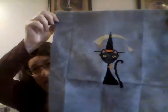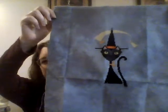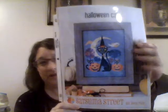And then towards the end of September, I started doing some Halloween. And so I picked back up my Halloween cat by Satsuma Street. And this, I'm not really sure what fabric this is, but I like it. The progress, I did the cat. When I picked it up, all I had done was the hat and the moon. So I went down and got most of the cat, a lot of the cat done. I really had hoped to finish this one, but it ended up taking a lot longer than I expected. I still have to do the trees and the pumpkin and all that. So there's still a lot left on that. So it was deceptively small.